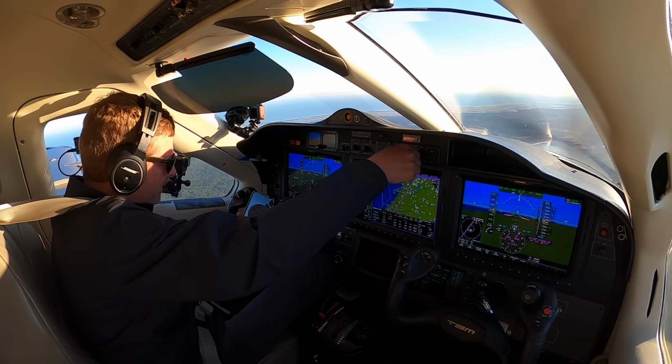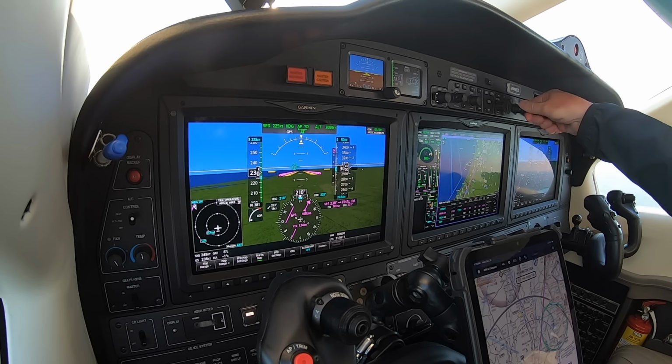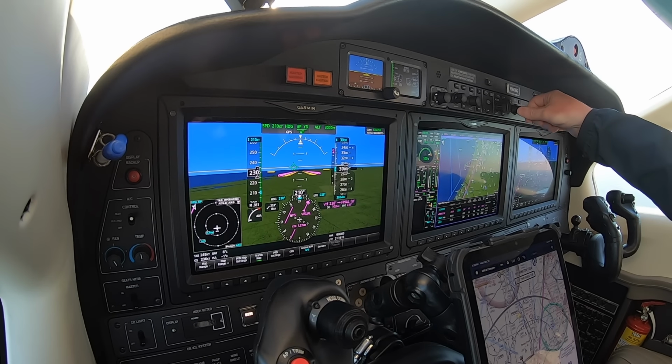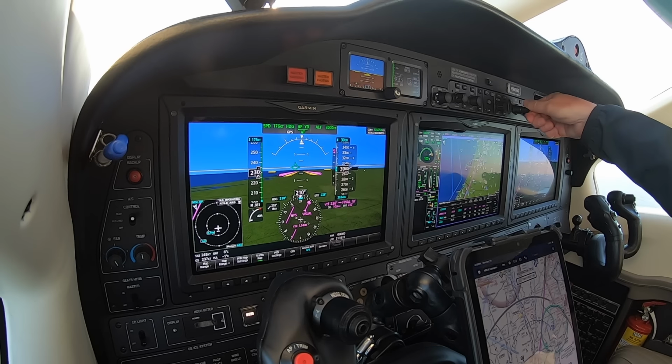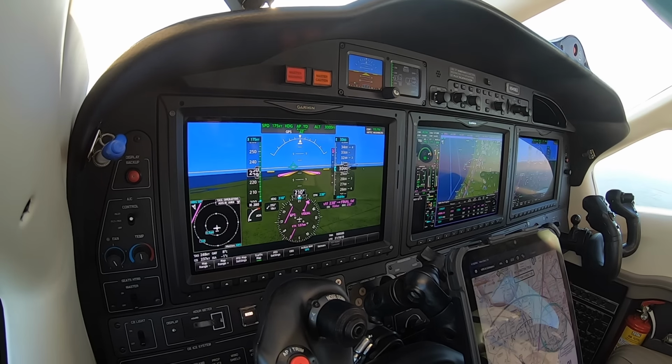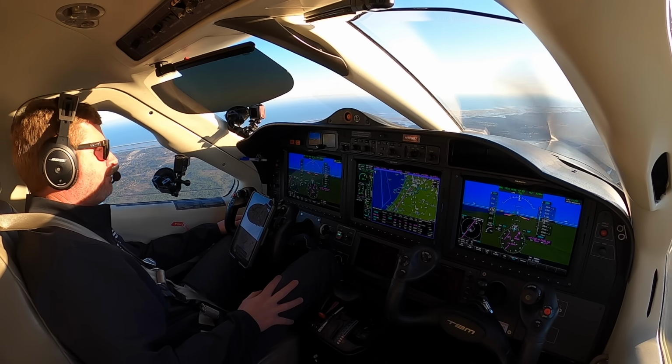We can actually slow it up probably a little bit. Sounds like maybe we're following someone a little slower. About 175 knots, that puts us under our flap and gear speed. Wow, that sun is bright.